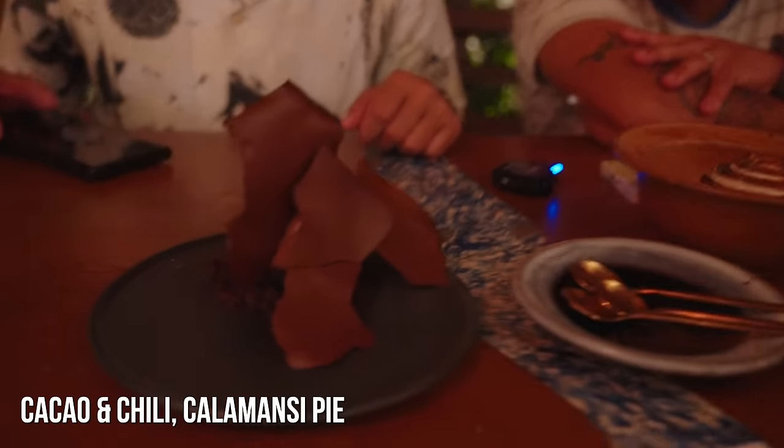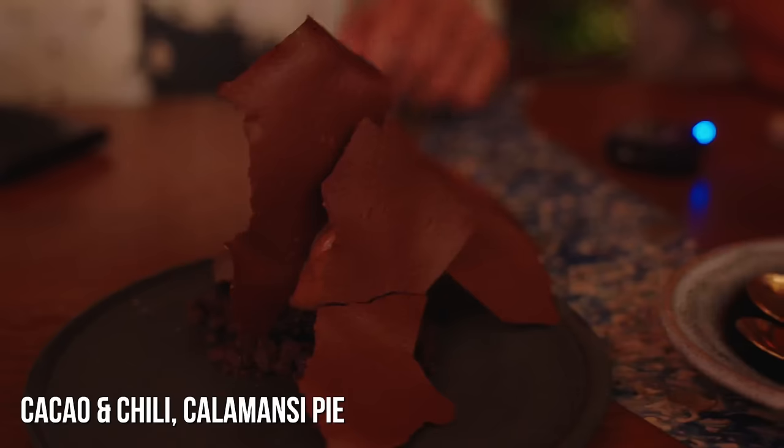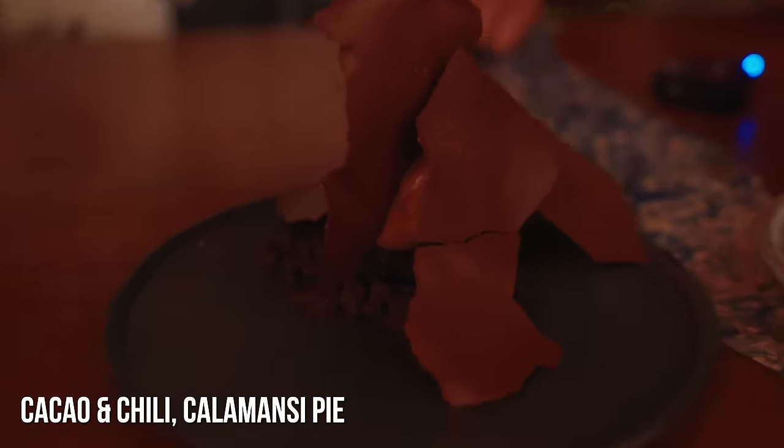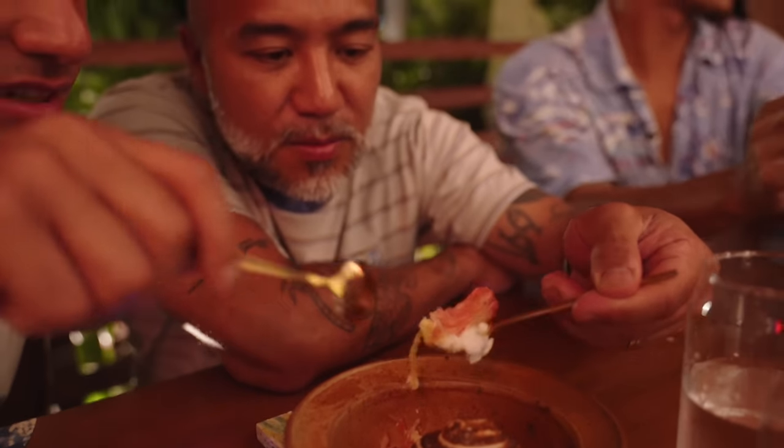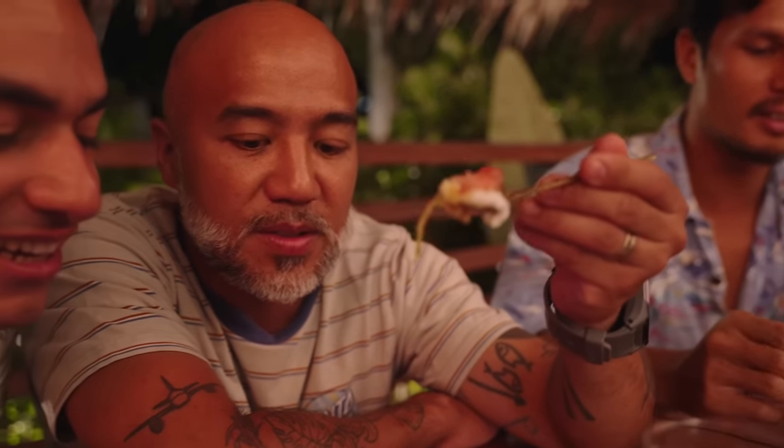Is there an order you would eat them in? I will start definitely with the calamansi, because this one is kind of bitter and very chocolate flavor. Okay. And this one is a little bit more sour. Perfect. Okay. Gracias. All right. I'm going for the... Whoa. It looks like pomelo. Whoa. They know you, Jabes.